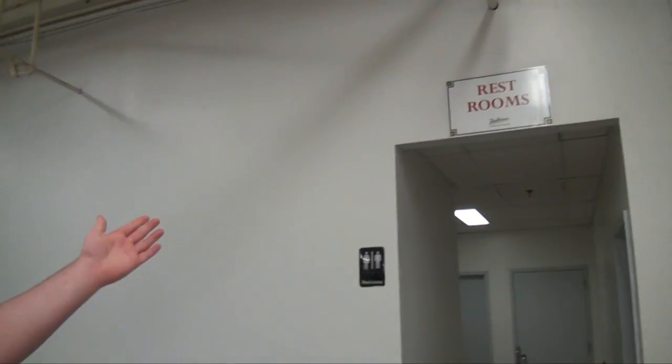Now, first off, let's take a moment to appreciate the fact that these are the restrooms, very nice restrooms, but now let's start looking at some actual LEGO creations.